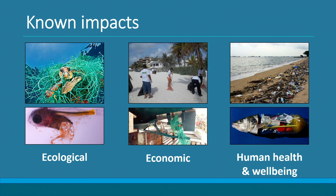There's evidence of plastics being found in things like human blood and placentas. There's also the potential for lots of economic impacts as well, loss to tourism revenue and fisheries impacts. And if we look at the picture up of the beach there's a lot of research that's been done which shows the well-being benefits that come from us spending time in the marine environment. And if we've got beaches that are covered in debris, then clearly that has detrimental effects on those benefits as well.